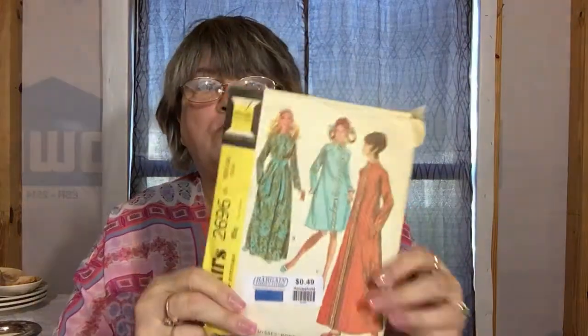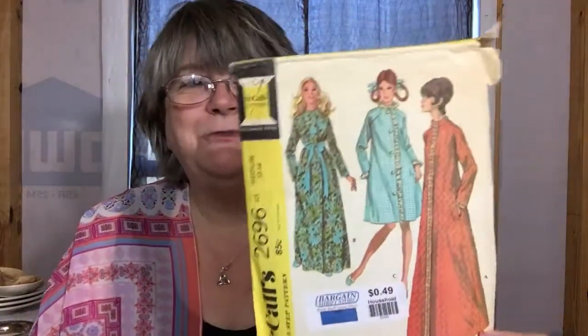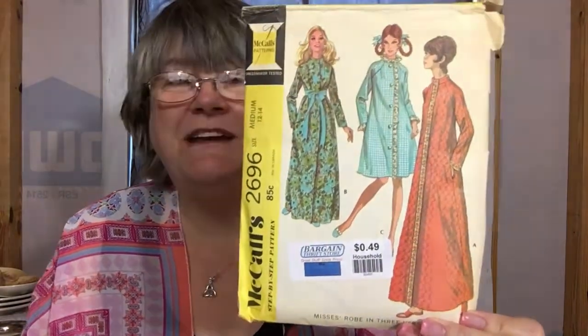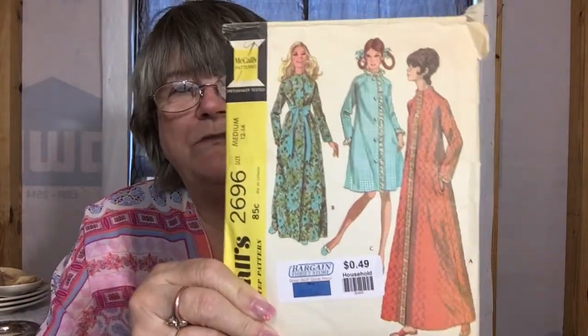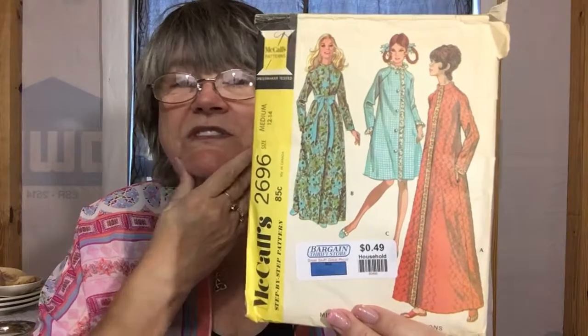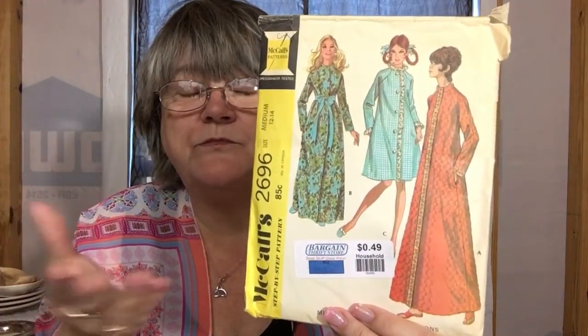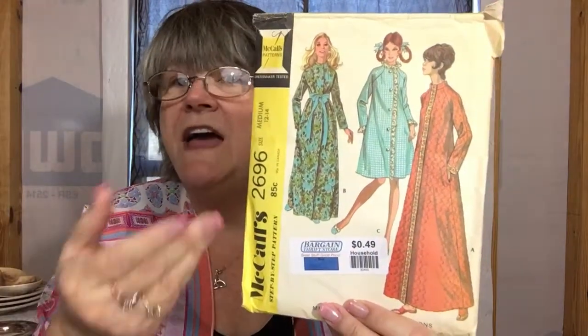And in my other stuff, I know I have some underclothing, but this is a 1970s robe pattern. I know I have a really mod 1960s caftan pattern packed away that I was going to make something out of, make a caftan out of, but I never got around to it. So anyway, you can see this is for the quilted type robes, which we saw Mary Tyler Moore wear even in Dick Van Dyke, and then on the Mary Tyler Moore show and the Brady Bunch.